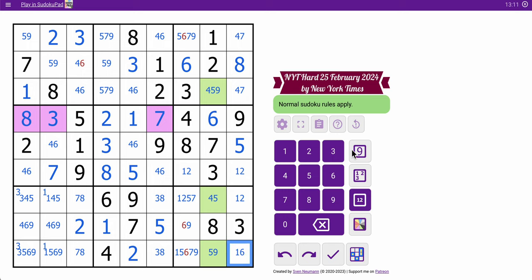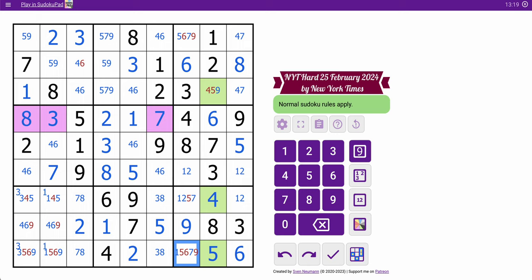This is a 1, 2, so that resolves that 6. So, 9, 5, 4. Okay, this sees everything but 7. No. This can't be 5, 6, or 9. That's 1 or 7. But 4, 5 makes this a 9, and column 8 is complete. Okay, I've got a 4, 7 there, which rolls out 7 from here, and 6 and 9. That's a 5.